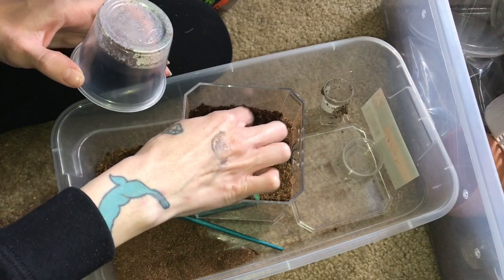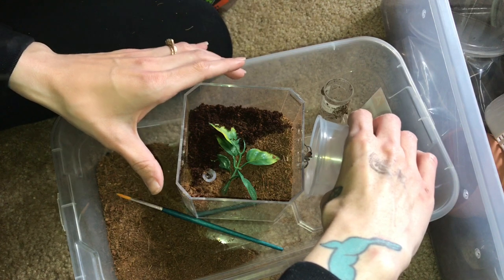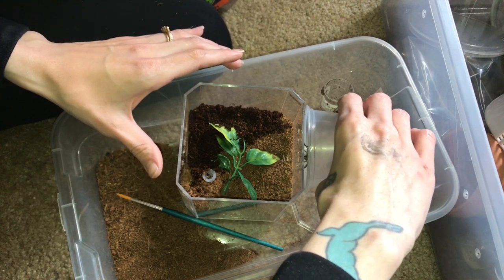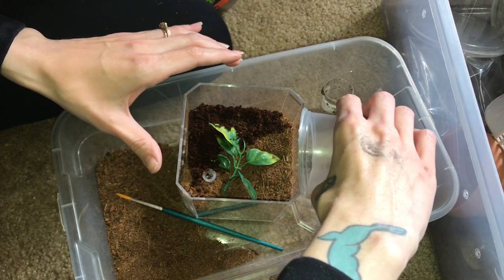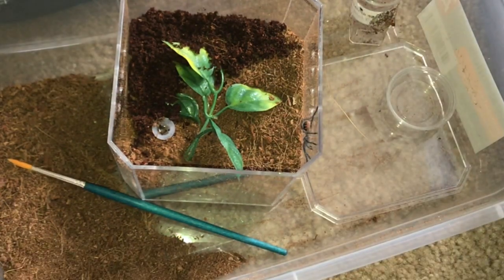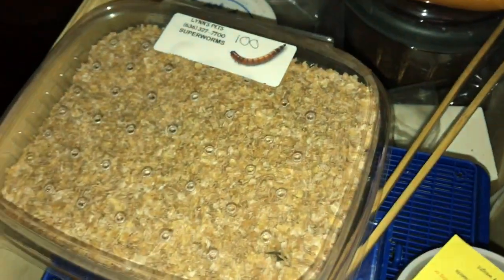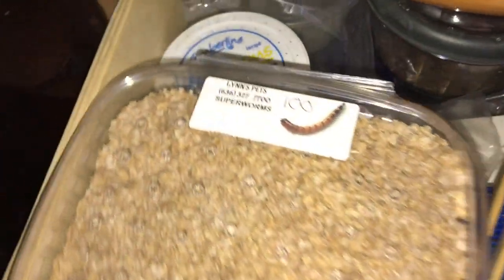And of course, both of my pickups are from Ruth at Mostly Reptiles. She is my go-to for tarantulas, so definitely check her out if you're ever at an expo and see her. I forgot to mention, I also got some super worms from Lynn's Pets.